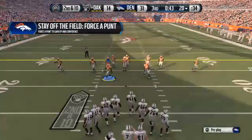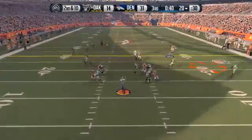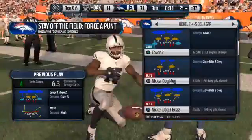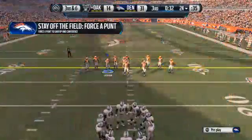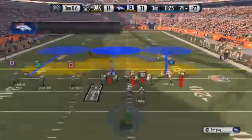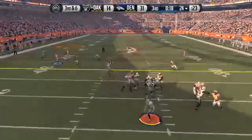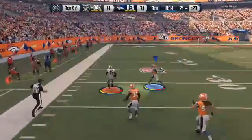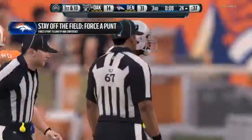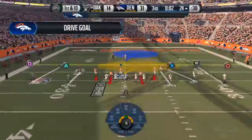Second down here. Looks like they're in press coverage here. Snapping out of the gun. Michael Crabtree with the catch. Third down on the way. The quarterback, he's changing the play with the wide receiver with those hand signals. Takes it from the gun. And Crabtree's got the catch on the touch throw. First down, offense readying for the snap. This will probably be the last play of the quarter.